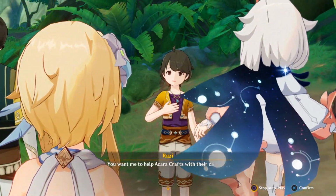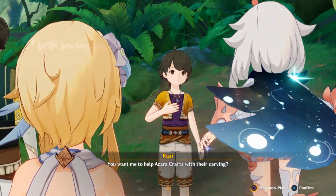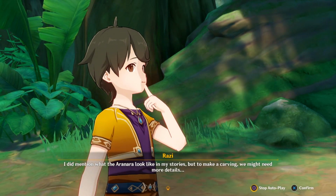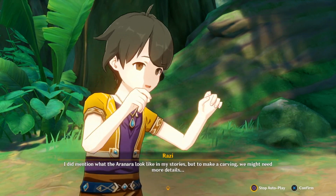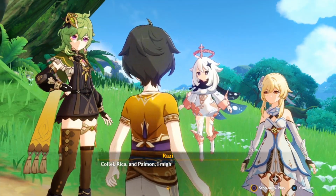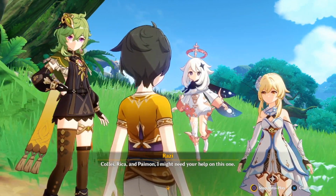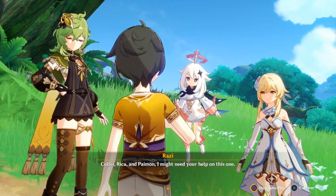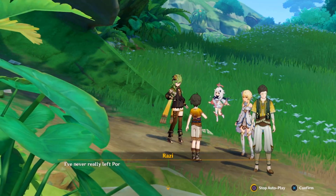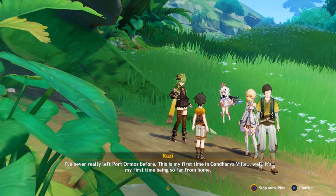You want me to help Akara Crafts with their carving? Well, I did mention what the Aranara look like in my stories, but to make a carving, we might need more details. Kale, Traveler, and Paimon, I might need your help on this one. I've never really left Port Ormos before. This is my first time in Gandharvaville.